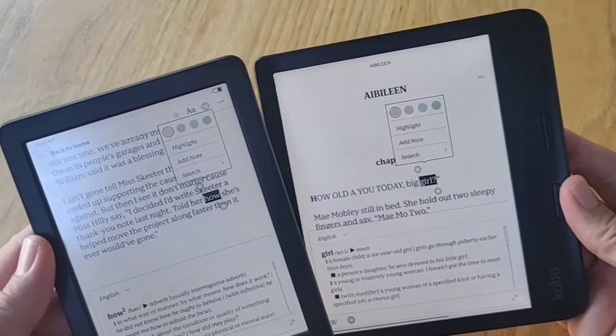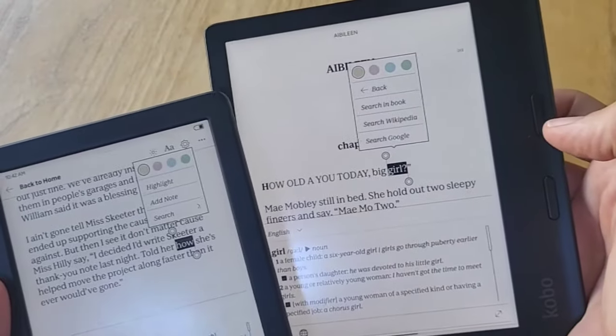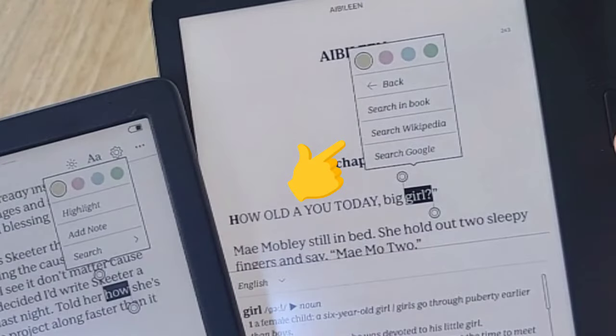And the other thing that I really liked, especially if you're reading any kind of textbooks, is the ability to come out and straight away search in Google, Wikipedia, or the rest of the book. So if you're looking for a particular sentence or word that's captured in the rest of the book, you can easily do that from within the book itself, and both of them offer that. Both of them are obviously trying to link you to the Kobo store where you can download books and audiobooks, but both of them are really built for being able to open up the ecosystem.